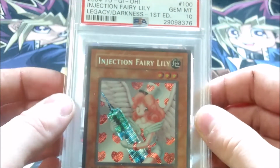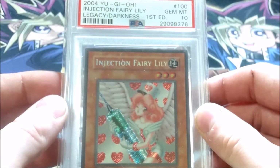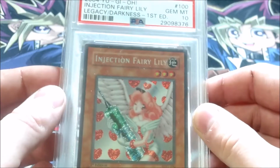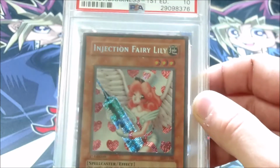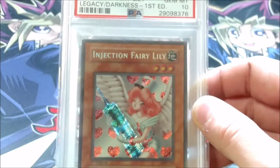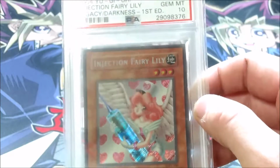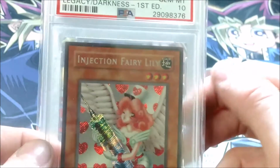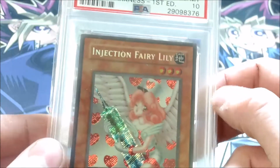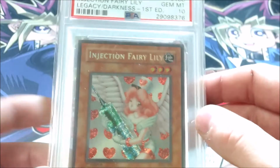But I don't think that completely justifies this card selling for what was recently $1,300 on one sale, and on another sale going for 850 to 900, I believe. I think the person had to pay like a $20 shipping fee or something, so it boosted up the price a little bit. So, yeah, the 850 to $900 range. That's quite exorbitant for this card.